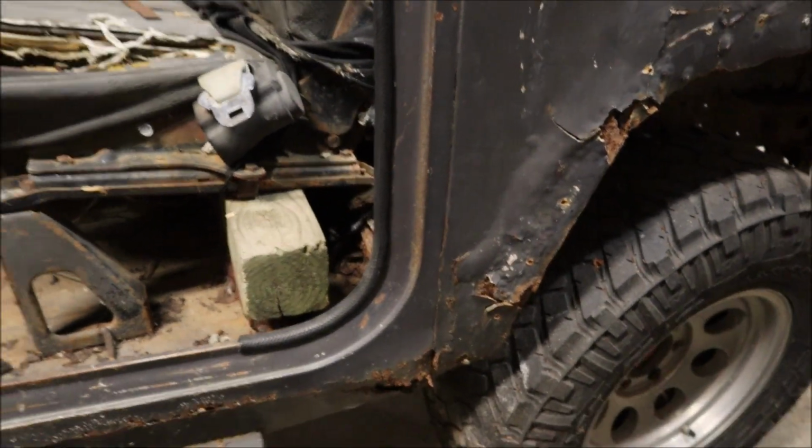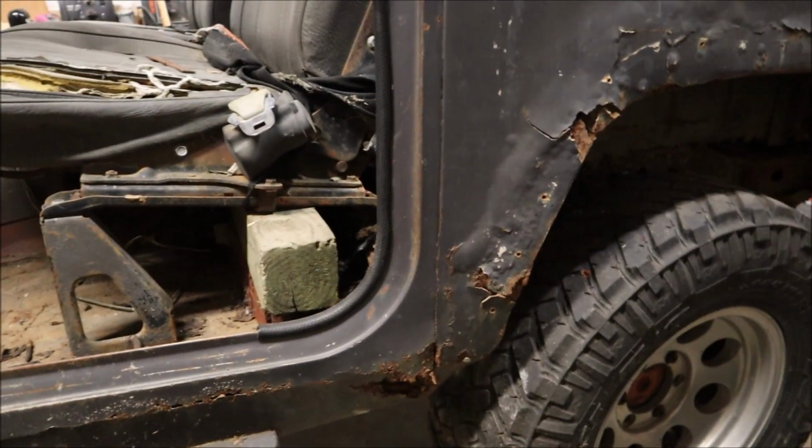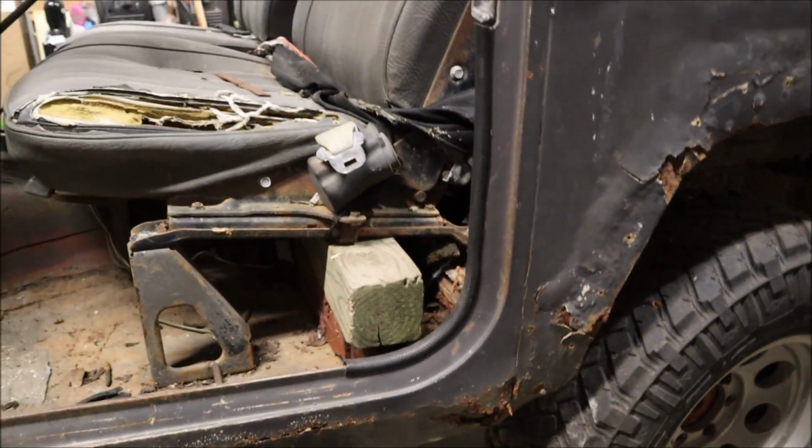And prices have been skyrocketing on these because a lot of them are fully restored, and they are going for, you know, like $20,000 and up. So this is not gonna be a $20,000 truck. If I do try to flip it, I'll try to keep it at around maybe $7,500, $8,000. Hopefully, just make a couple grand profit.